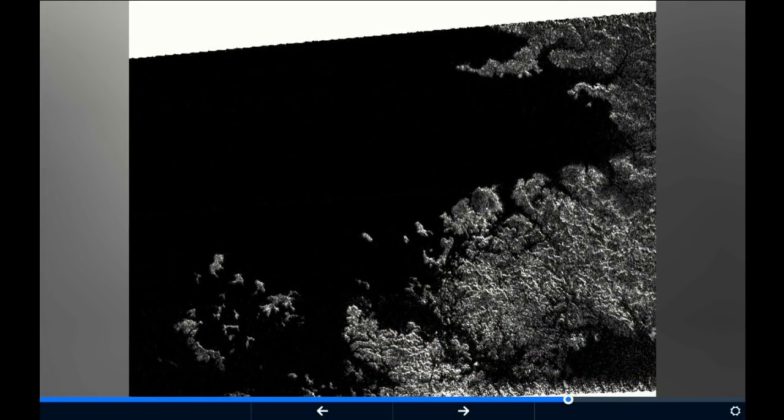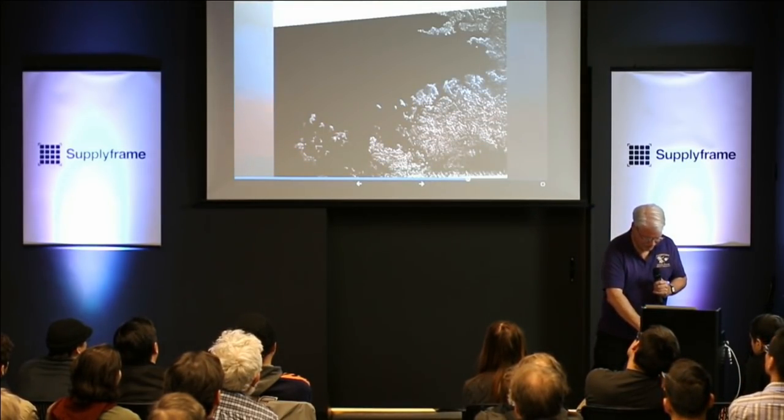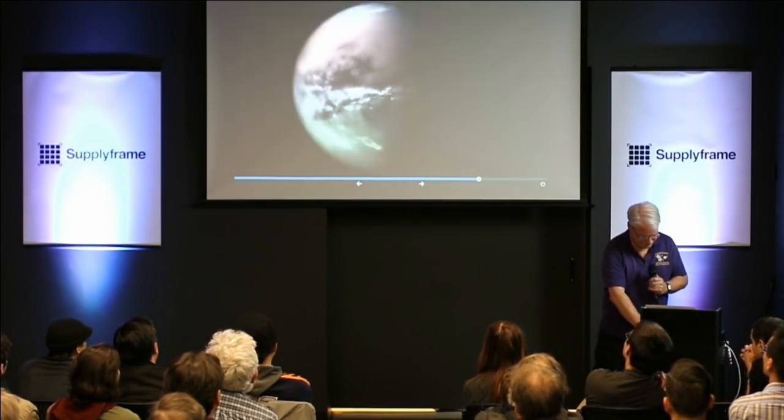Okay, this is a nice synthetic radar image of one of the lakes of methane. It's very cold. It's 90 kelvins on the surface of Titan. So the rocks are made of water, and the liquid is made of liquid methane. This is the movie that I'm going to skip.